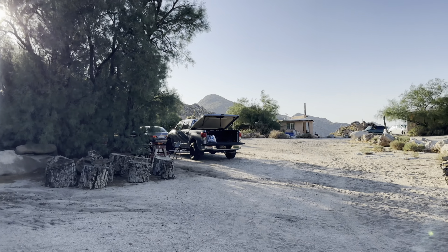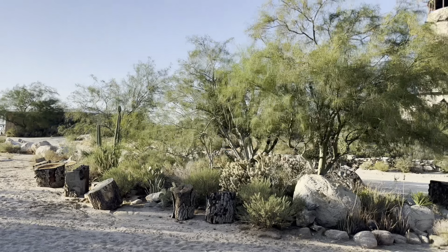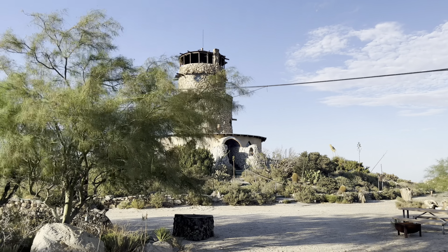So, decided to come up here to Desert View Tower with my family. Spend some time together. Bust out the grill and enjoy the super blue moon.